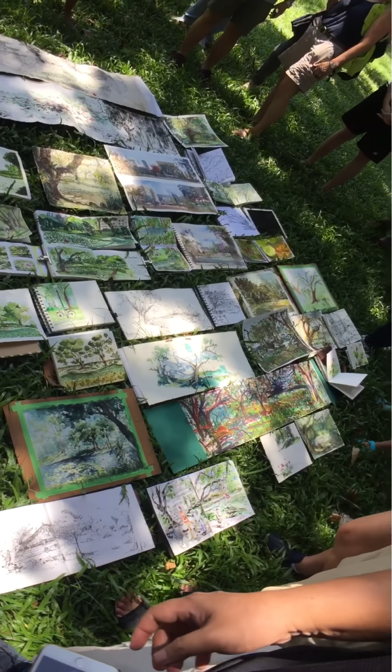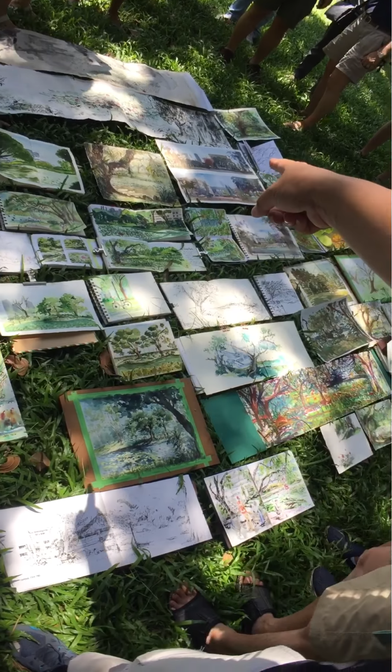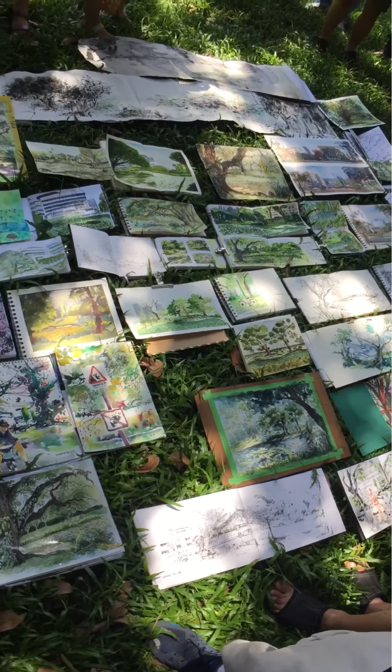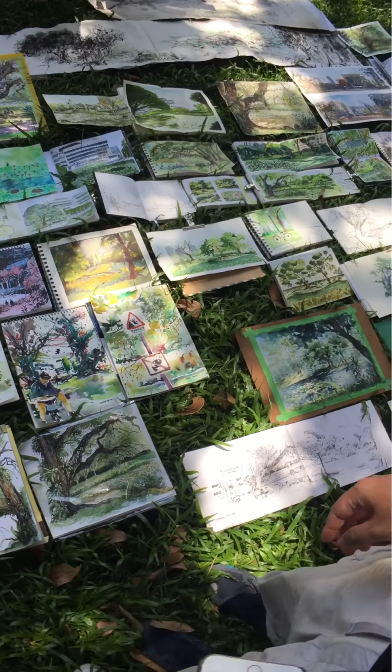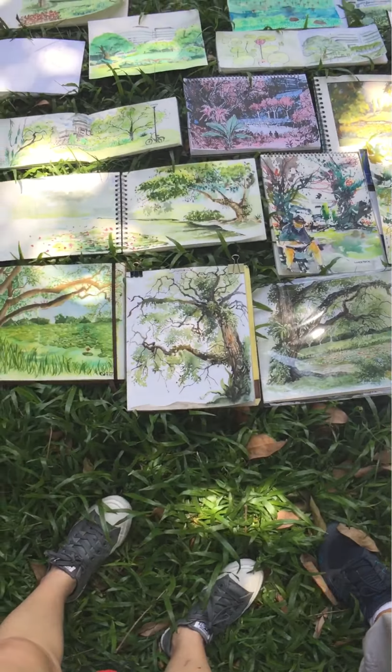So green. Yeah, a lot of green. But some is really different. Right? Yeah. One is different. Yeah. What a smell. Awesome.